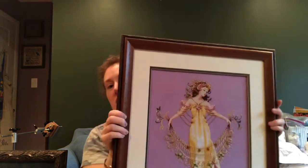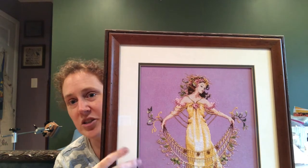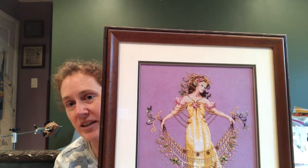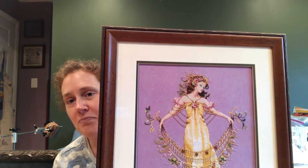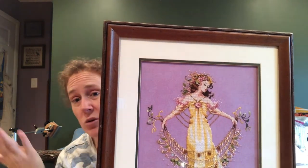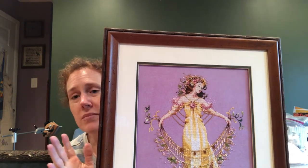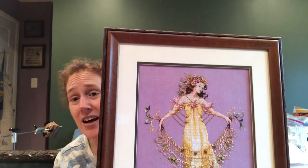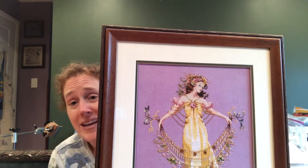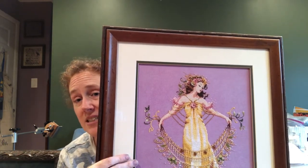Oh, I wanted to mention too about her fabric. This is one of the few pieces I didn't wash when I finished. I always wash mine when I'm done. I work on things for years. They get dusty, sometimes they get grimy. Of course, they have my hands' oils all over them. There were periods there where they could have had spit up from my kids. I mean, it could have been like anything. Her, I did not wash.